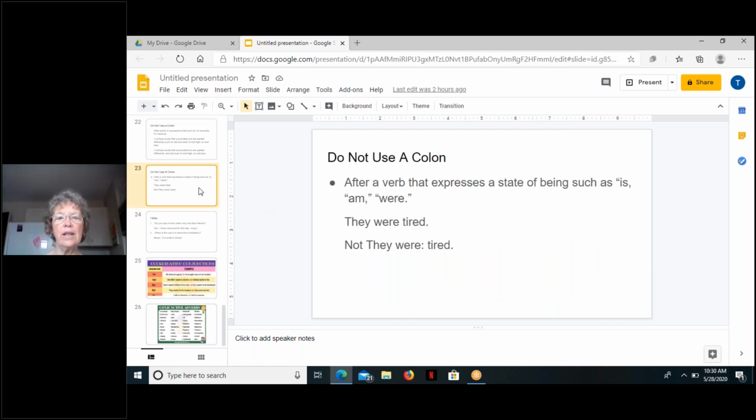The same thing with the verbs of being, a state of being, and that would be the verbs like the conjugations of to be: is, are, was, were, am. Those state of being verbs already express what might be followed by a colon. They were tired. You wouldn't use a colon there. You would not say they were colon tired, because the state of being verb already says that.